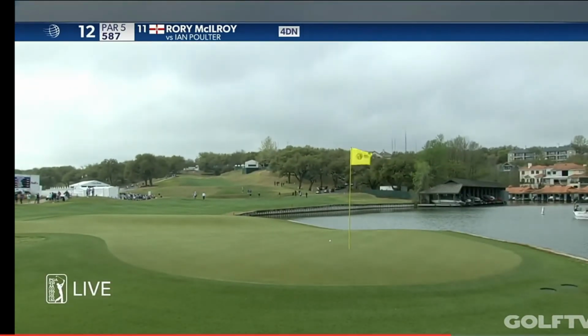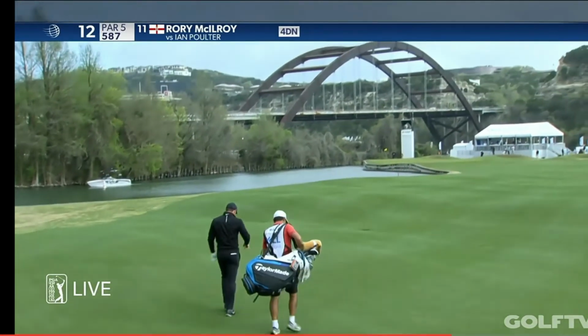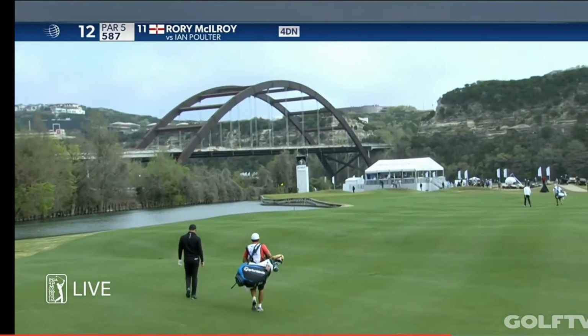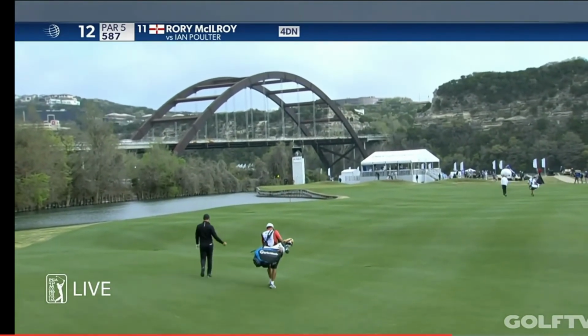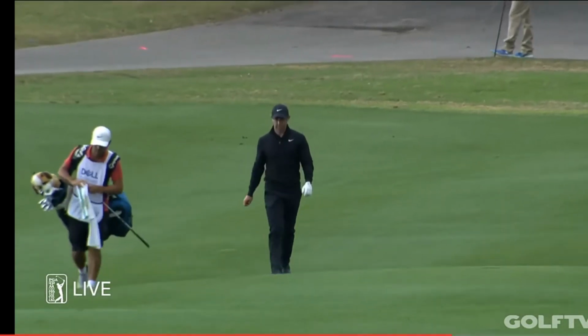Water on the left, wind out of the right. He's just turned one too much on the wind, and you've got to try and hold one on the breeze, and that is underneath white. And it is a long walk, and there's going to be a lot of range time for Rory McIlroy after this match today.